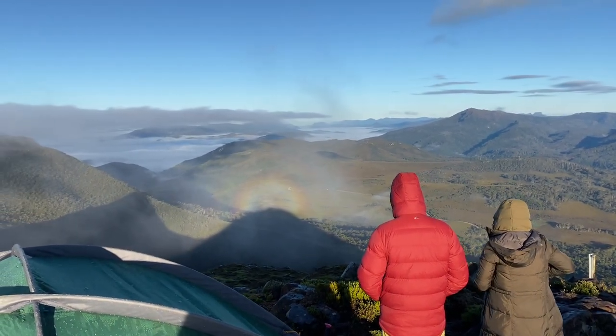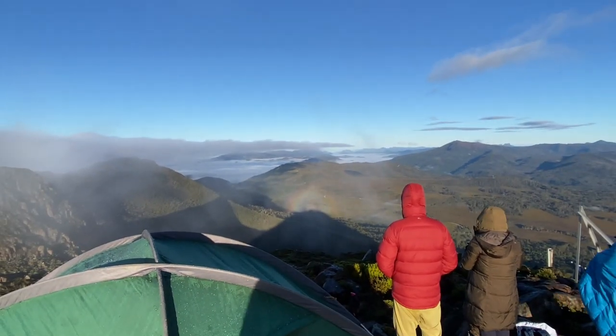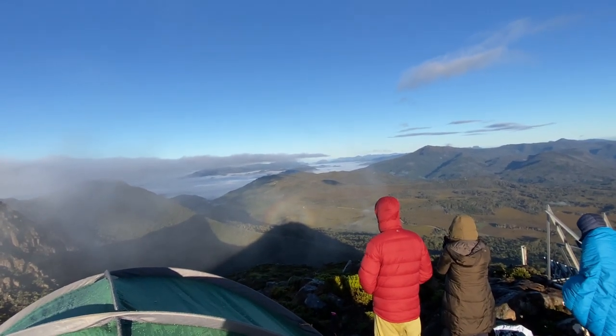Rainbow! Is that a reflection of the peak that we are on? I think so. It must be, because the sun's right behind us.